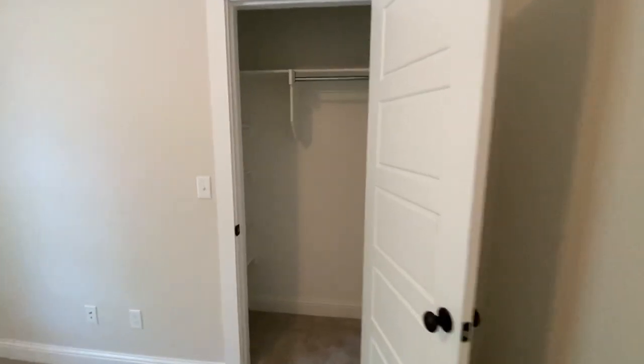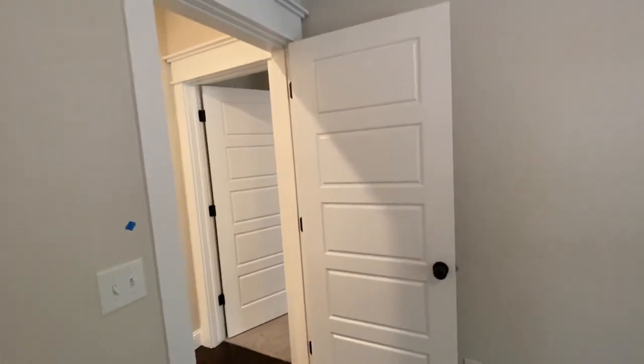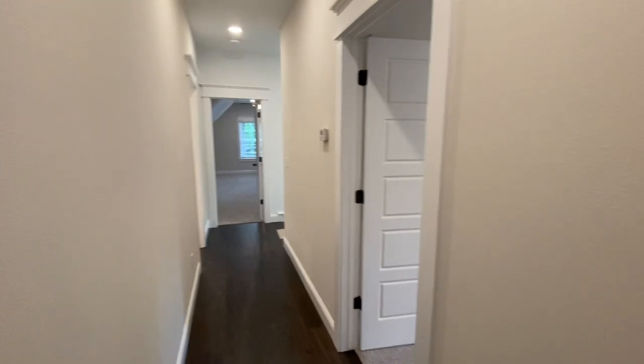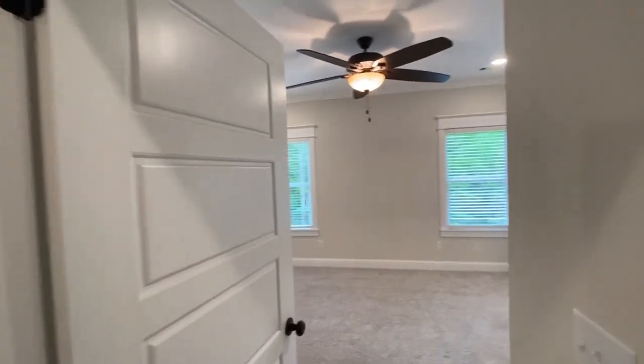And then all of our closets have overhead recessed lighting. As you can see here, so you can see your clothes, and then the cubbies in the corners. So, beautiful 5-panel doors, like Craftsman look, is just great. And then the blue tape is just areas where we need to come back and either clean the walls where somebody's touched with a dirty hand or something like that, or repaint. So we're just about finished.